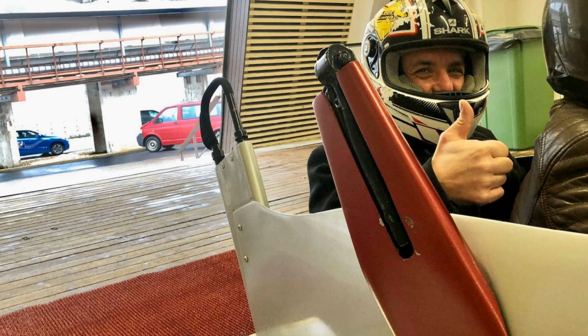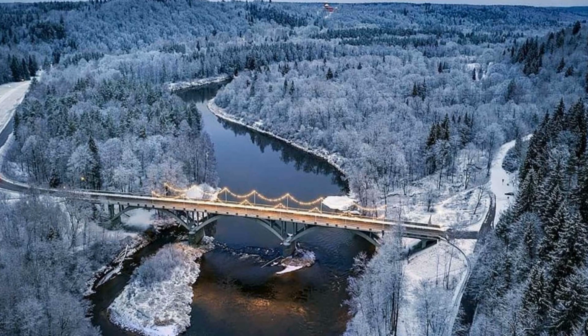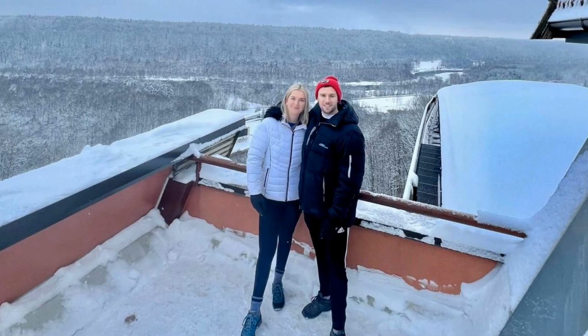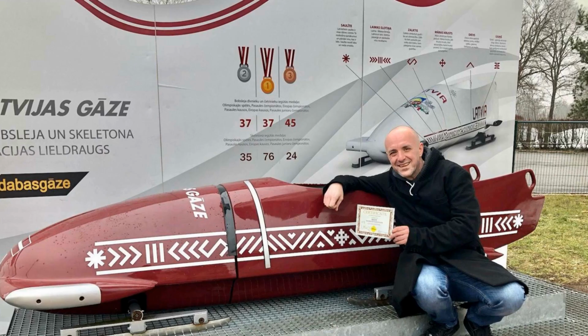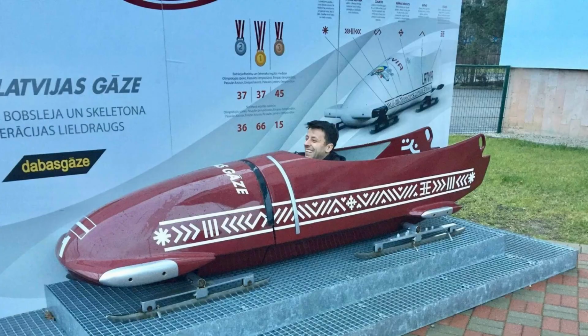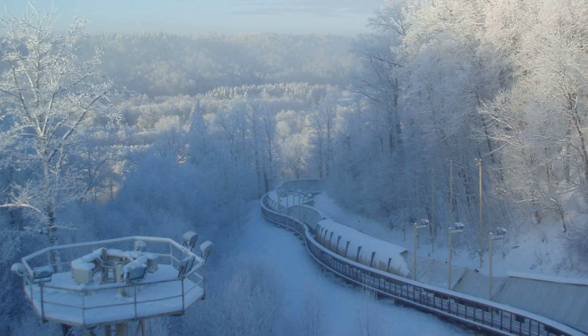Take the opportunity to experience a sport that isn't usually accessible to the general public and give bobsledding a try while in Riga. Travel to Sigulda where in winter you'll get the chance to ride a 4-man bobsled down its Olympic bobsleigh track, and in summer experience a version of a bobsled that has wheels. Either way, the high speeds you experience are sure to get your heart pumping.